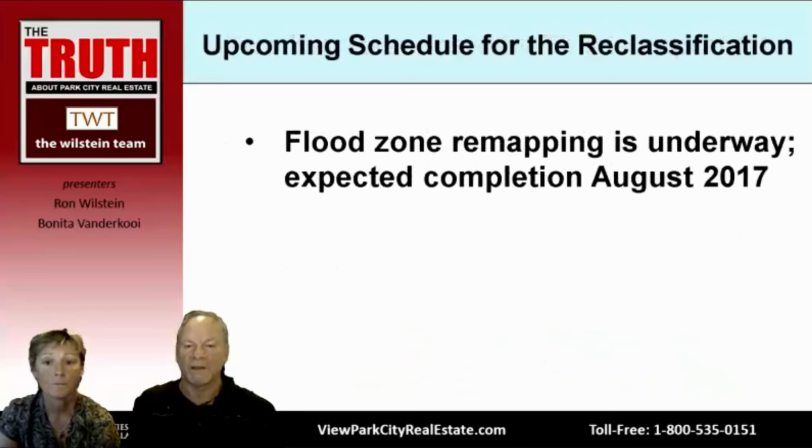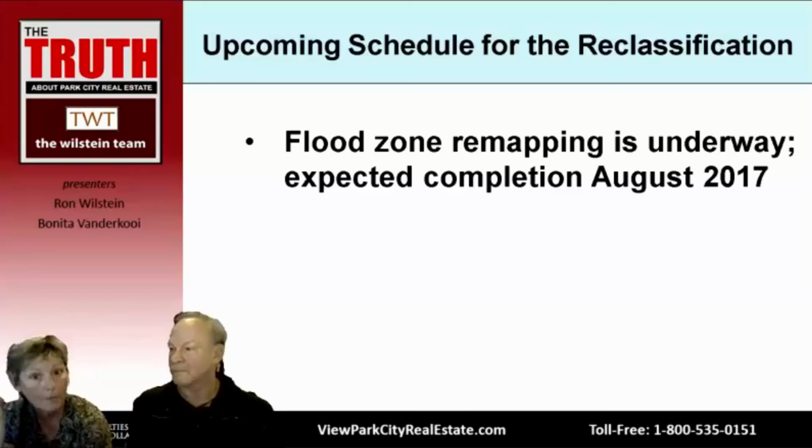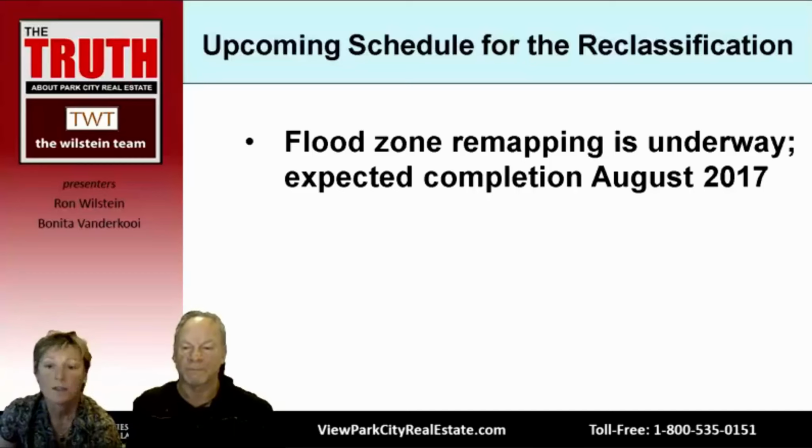Okay. So let's look at the upcoming schedule. What can we anticipate here? Okay, that's the big unknown at this point. The flood map remapping studies are completed, and the tentative changes reflected on that map have already been released to the public. If you were in an affected red area, you would have gotten a notice from the town of Park City or Summit County advising you of a meeting that was held, I don't know, about 6 weeks ago, where you could meet with FEMA, the NFIP representatives, the Army Corps of Engineers, and representatives from the city and the county to discuss your particular situation.